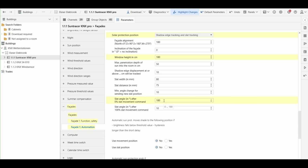Next up, you have the slat angle. For example, you can have slats that open towards the building or outside, sort of inverted. We had this earlier in one of the statistics. Depending on this, you either need a value of 180 degrees or, respectively, 90 degrees. And in the last setting, the slat angle, even if it would be 0, it would not be closed entirely, so you will need to make use of the 10 degrees also. And there we have it. That's how to set up the solar protection position via the shadow edge tracking and slat tracking.